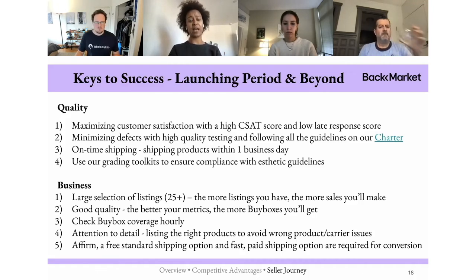And then lastly, we have these great grading toolkits that'll help you ensure that you are compliant with our aesthetic guidelines. We literally walk you through with photos how to grade each device according to the 3 different grades that we have available. And it'll even allow you guys to print those out, put them around your warehouse, and make sure that the team is completely on the same page about what's going on in those toolkits.